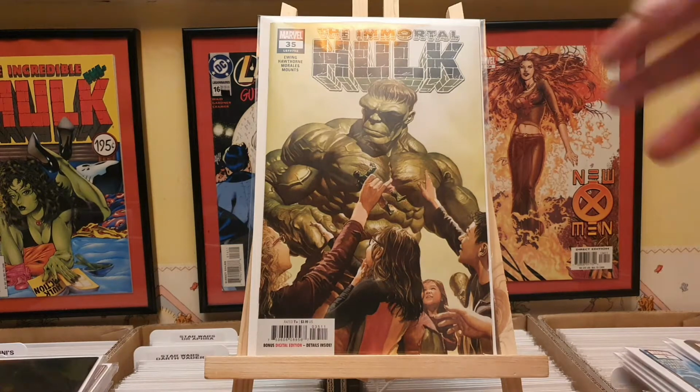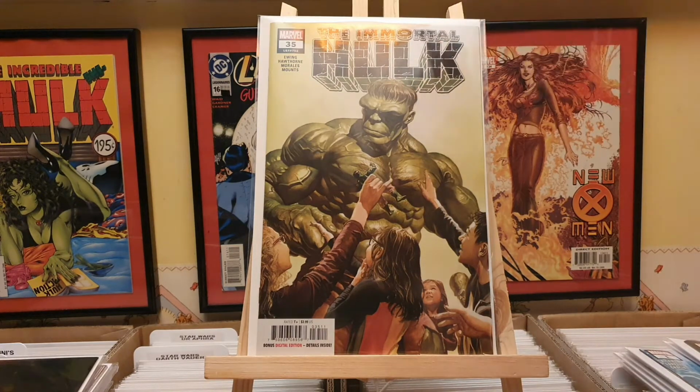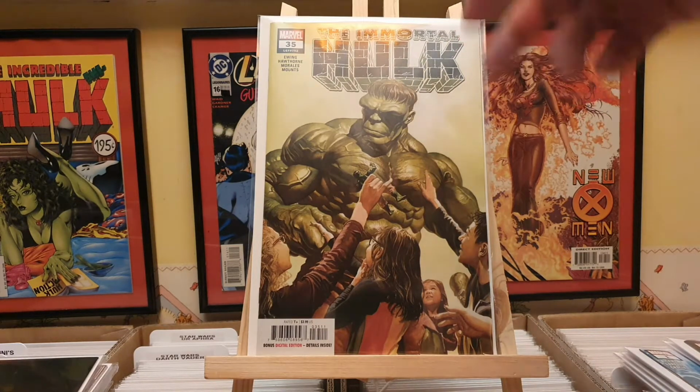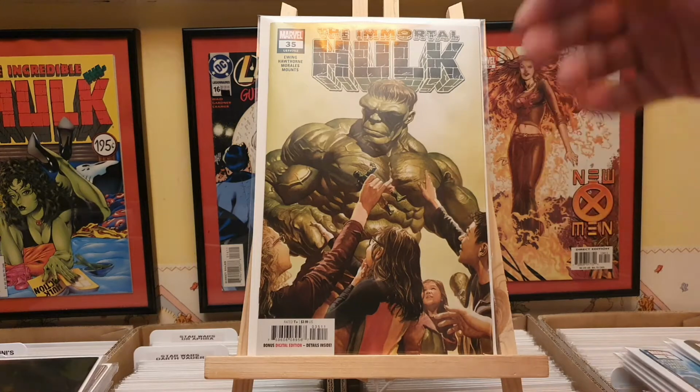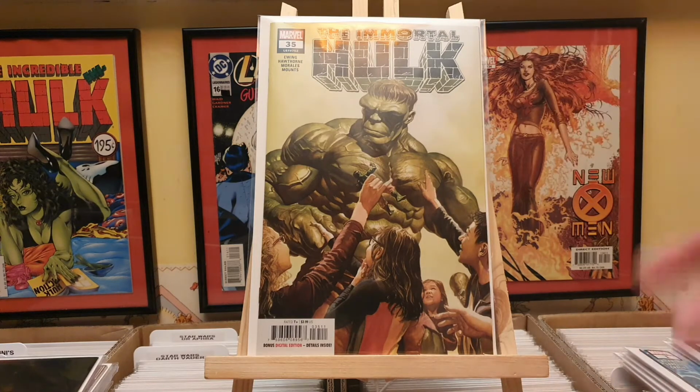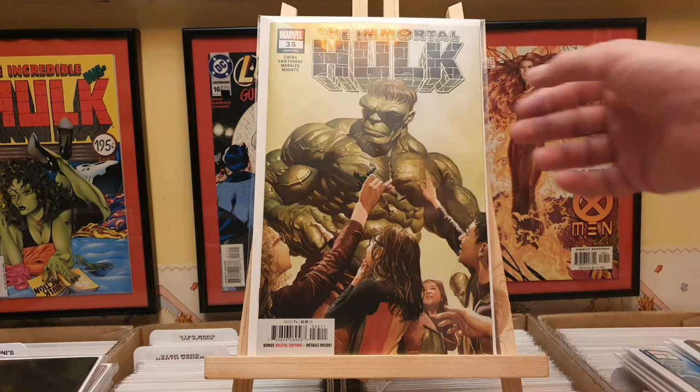Yet again, like I say, Immortal Hulk #35. Really enjoying this run. Like I say, it's definitely picked up again. Don't know if they're going to be restarting it again. If they do, I might continue it, might not, I don't know. Really happy with this current run.